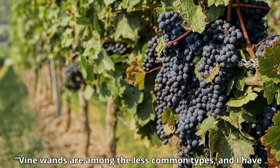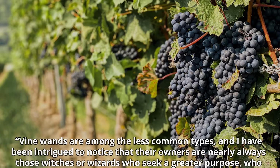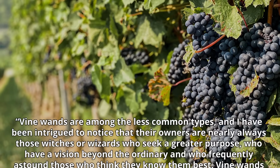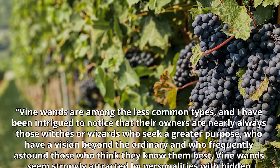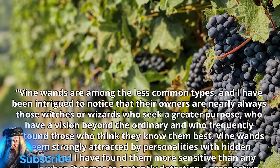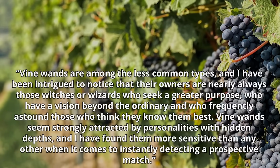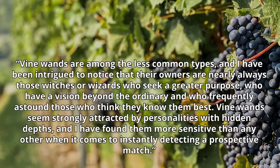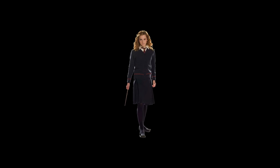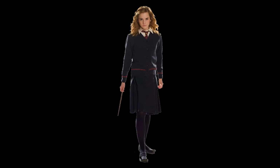Vine wands are among the less common types, and I've been intrigued to notice that their owners are nearly always those witches and wizards who seek a greater purpose, who have a vision beyond the ordinary, and who frequently astound those who think they know them best. Vine wands seem strongly attracted by personalities with hidden depths, and I found them more sensitive than any other when it comes to instantly detecting a prospective match. Hermione Granger notably possessed a 10 3/4 inch wand made with vine.